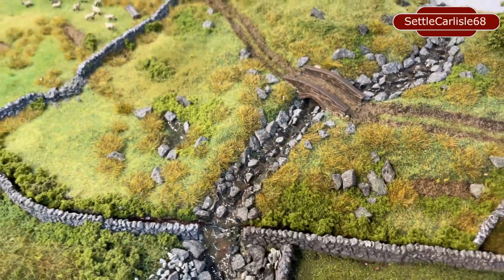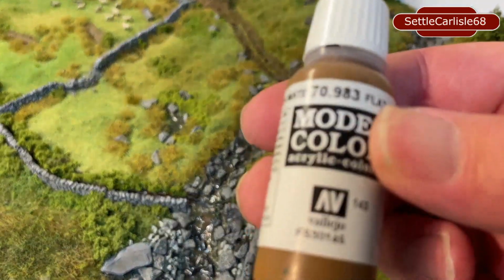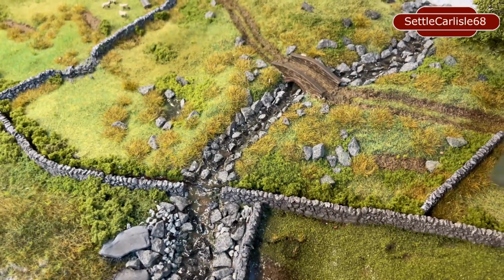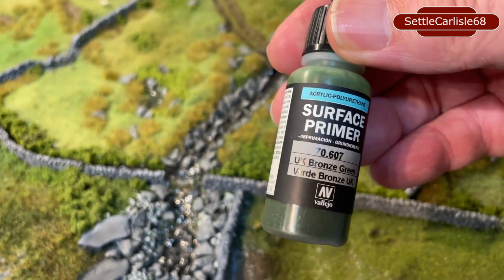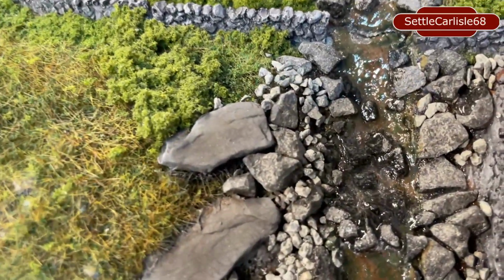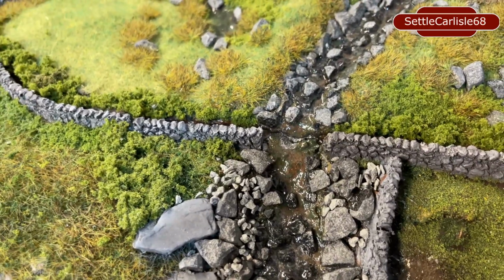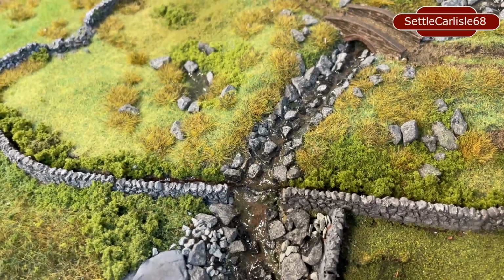paint the stream bed. So I used a couple of Vallejo paints. I used this flat brown to do the main riverbed, and then I think I watched a video on YouTube that promoted using this surface primer, this bronze green, and it's really good. You can just make out the green in the water, under the water. So that looks good. I'm going to use that on some of the rocks as well to show some moss and algae on the rocks.